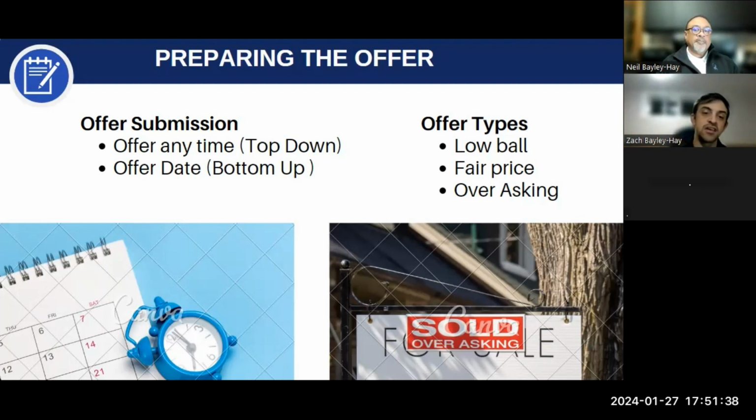And then over asking: if you get into a multiple offer situation where you're competing against other parties, you're going to end up going over asking. And there are different strategies that go into that depending on how many people you're competing against. We'd be more than happy to chat with you about that at length. But again, we're aware of your timing here, so we don't want to get too much in the weeds. But there are strategies that go into the over asking strategies.